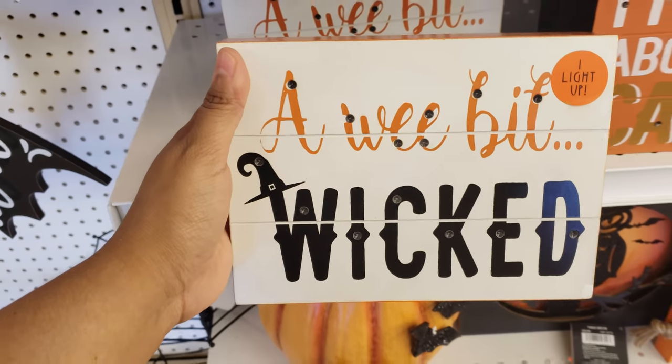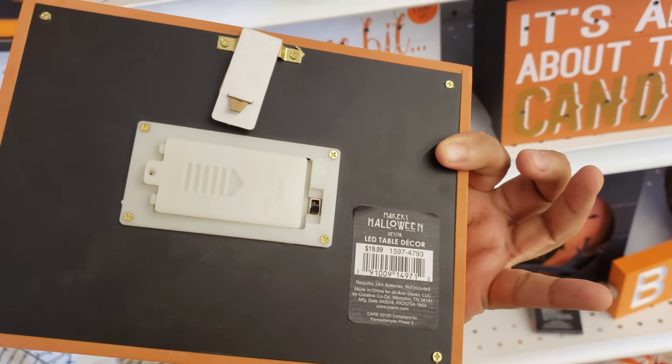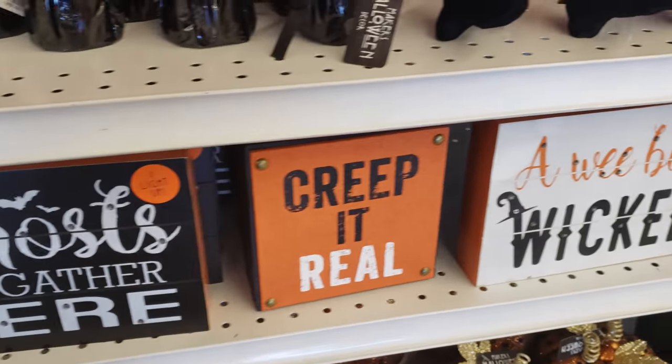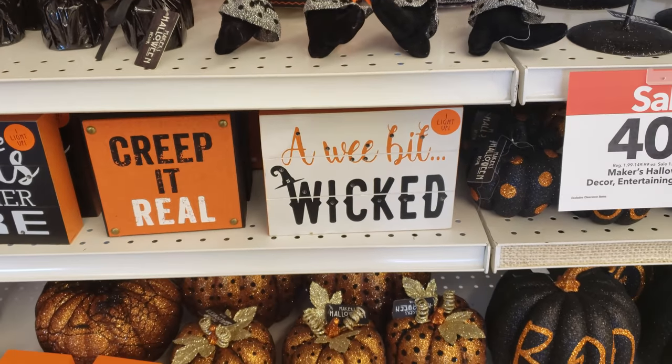A wee bit wicked. These are all going to light up. They're all going to be $20. It's all about candy, ghost gather here, creep it real. A wee bit wicked, okay.